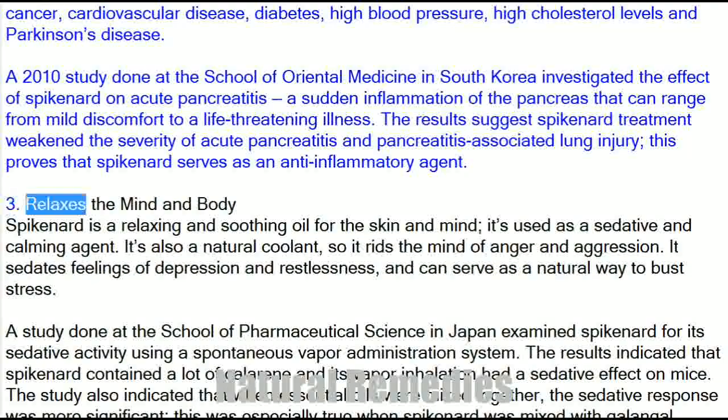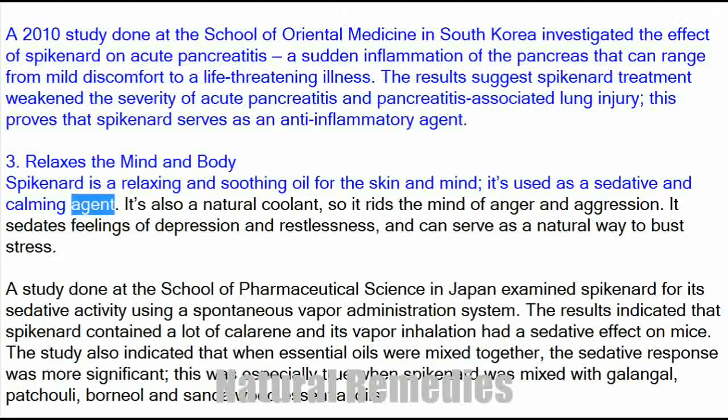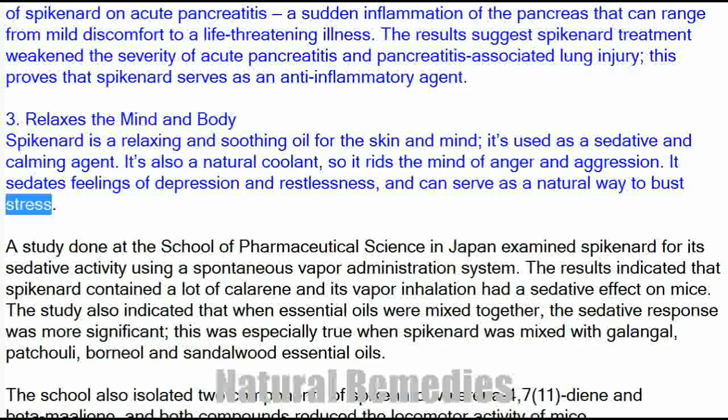3. Relaxes the mind and body. Spikenard is a relaxing and soothing oil for the skin and mind. It's used as a sedative and calming agent. It's also a natural coolant, so it rids the mind of anger and aggression. It sedates feelings of depression and restlessness, and can serve as a natural way to bust stress.